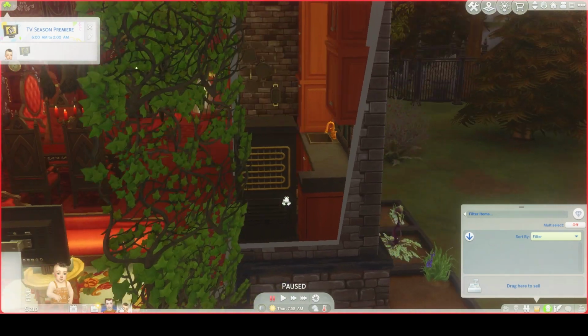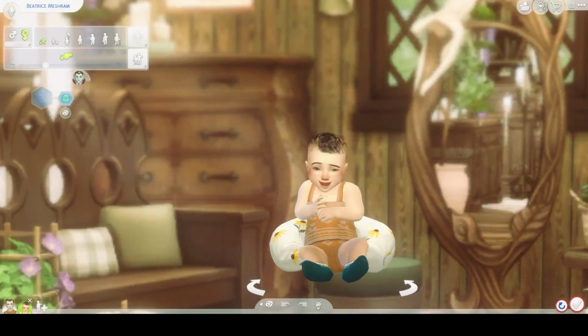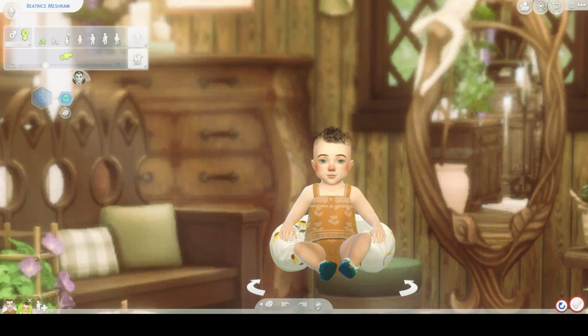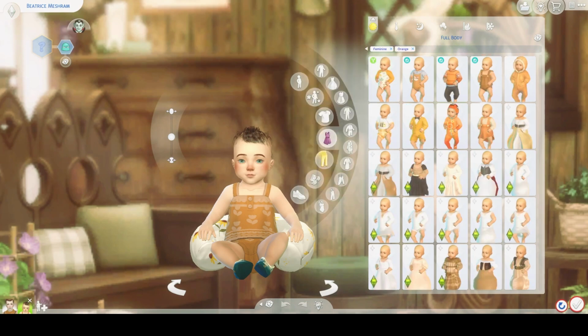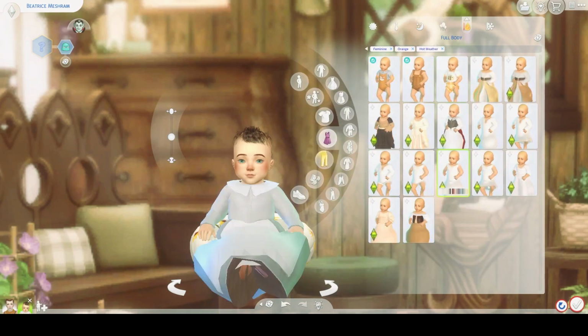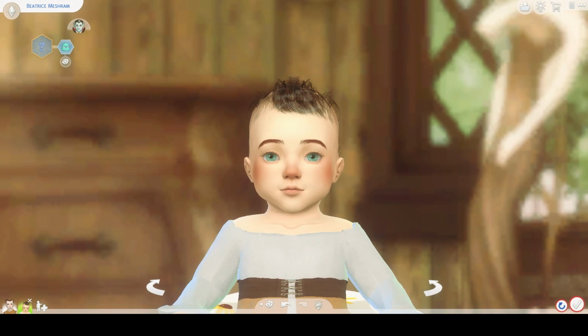Okay, now that we are back, we are going to head in to Cass, and we're going to give Beatrice her makeover and get her photo for the family tree. All right, here is Beatrice Meshram. She is a vampire and she is a calm infant. Let's go ahead and get her photo for the family tree. She's so pretty. Look at those eyes. Oh my goodness. All right, so let's go ahead and jump back into the game, and we will go and check on our main household again.